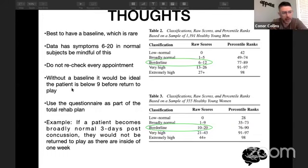So when you have what their numbers are before they had a concussion, and use this as part of your treatment plan. So if you had a baseline measurement for a patient, for example, and they had a concussion at day 1, and their scores went back down to normal at day 3, you still wouldn't return them to play, or school or activity, in the context of professional sports, etc.